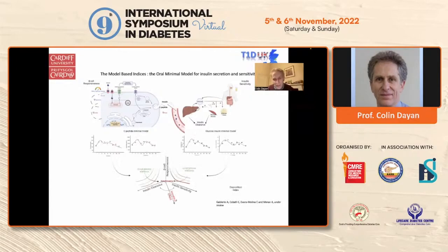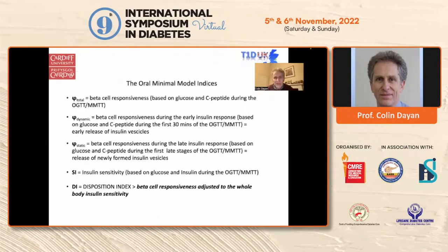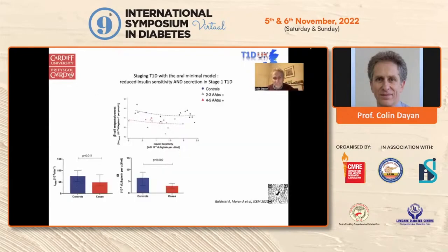So they've modeled this together in quite a complicated mathematical model called the oral minimal model. And this now gets out of an oral glucose tolerance test two measures of secretion, a dynamic or early phase secretion and a static or late phase secretion, and insulin sensitivity. And then you can combine the two with what's called the disposition index. So we look forward to beginning to do this kind of analysis perhaps and getting even better predictors of people whose beta cell function is declining.